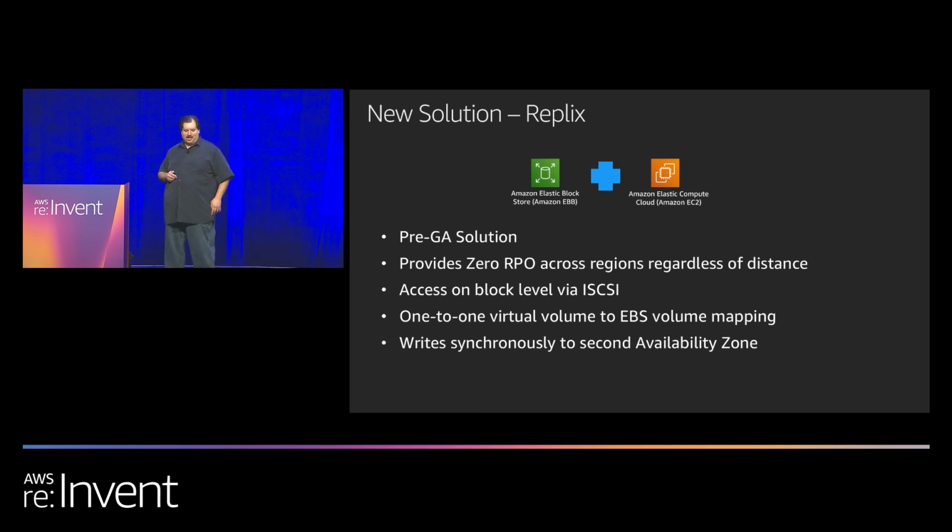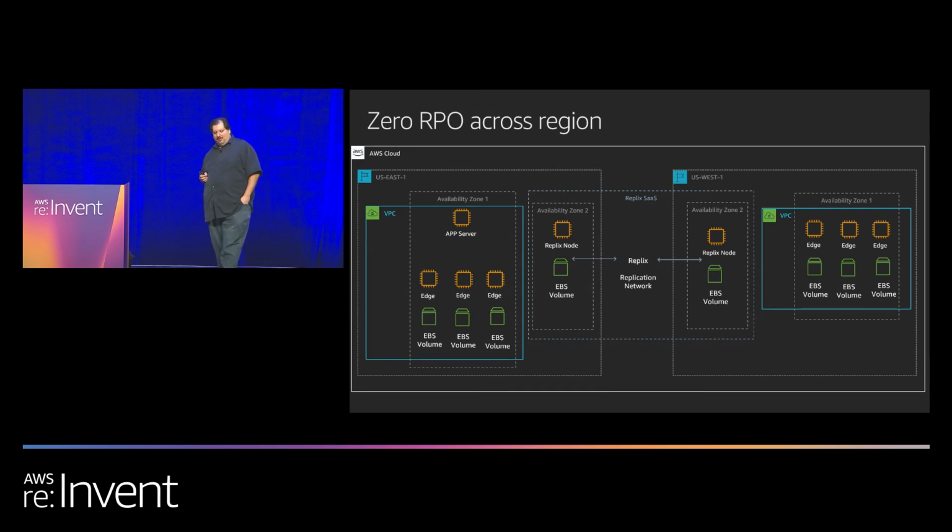So how it does this, we'll take a look at. It essentially writes synchronously to a second availability zone, and then writes asynchronously to the other locations. So let's take a quick look at what this looks like. This is essentially the setup where you have your app server in the first availability zone, and then you have edge devices, is what they call them, that run on EC2, and they mount to an EBS volume, right? They then provide you an iSCSI volume to your app server, and when you write to an edge server, it's essentially going to, as part of that write, do a synchronous write to a service that exists in the Replix SaaS account, right?